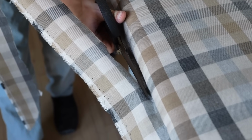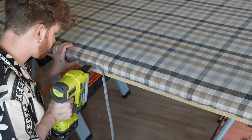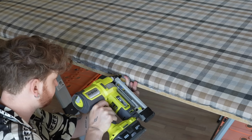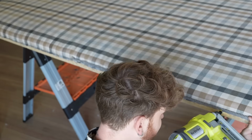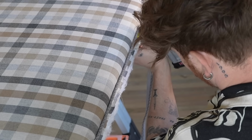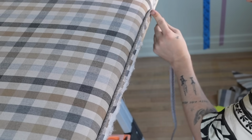You can leave a little bit of an edge on there, and now I'm going in with some rope piping. This is what's going to make everything look stunning, and you've probably seen this before. This is called rope piping with an edge, meaning that the edge is what you're going to staple, and then the rope is going to be showing. So the rope is going to be on the top, and then the edge is going to be on the underside. And I'm using my stapler to staple this rope piping all the way around, essentially doing this to cover up those staples that we just added for the fabric.